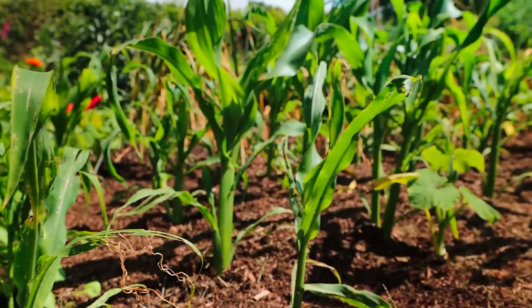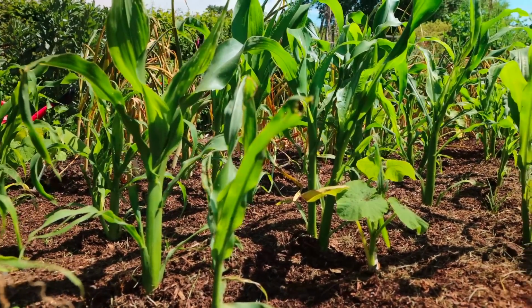Most of the plans I make, though, are things like what new things do I want to grow, what kind of new fruit trees might I want, how could an area be improved, that kind of stuff.